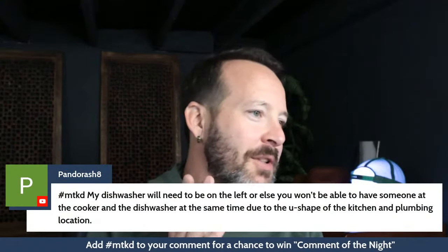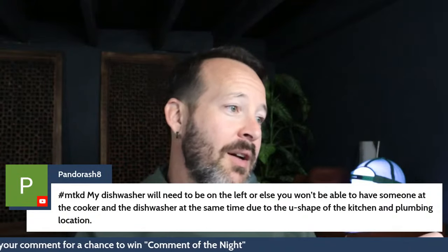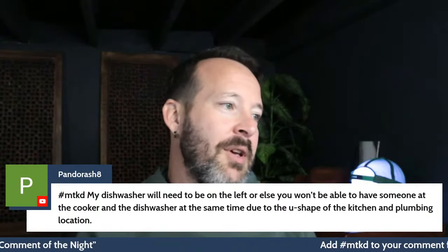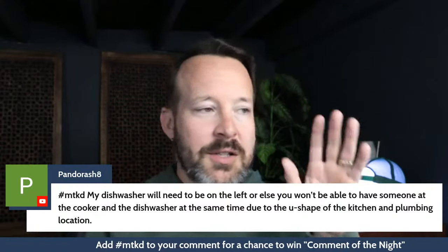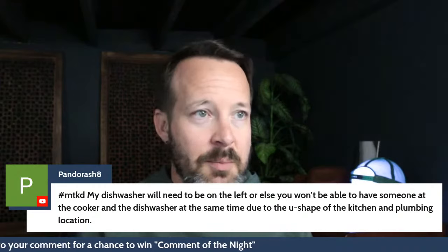My dishwasher will need to be on the left or else you won't be able to have someone at the cooker and the dishwasher at the same time due to the U-shape of the kitchen and plumbing location. Yeah, so these placements of dishwashers on the right or left all have to do with this type of scenario. Where does it fit into the design the best way?